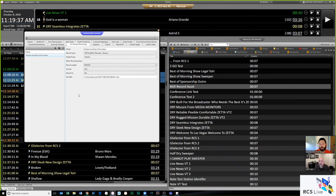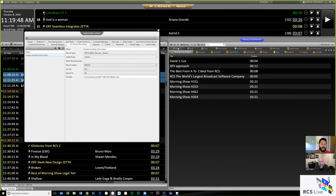And you can have an automated process. Let's say you have 5 stations, you have 5 morning shows, we have a BGR that goes and takes everything and records it into assets. You can put that asset in a custom asset type. So you can have morning show imaging. You can see here something like hour 1, segment 1. Once they're all created, then you can do the publish feature using the BGR clocks. You can export that log as well. So yeah, you can do a lot of really cool functionality there.